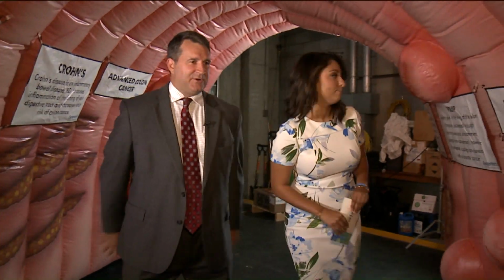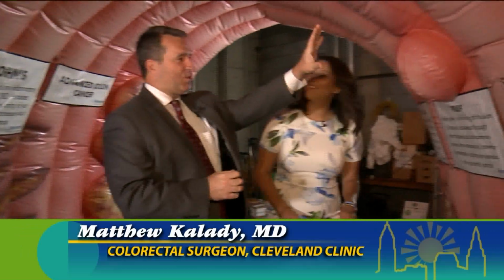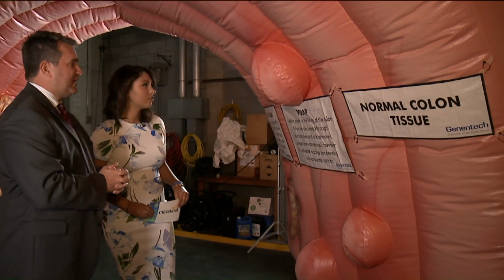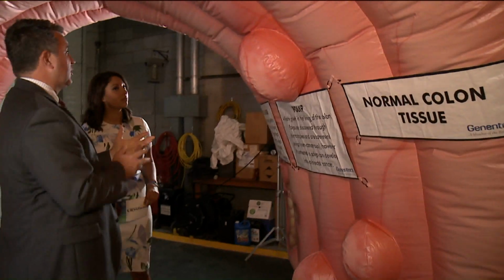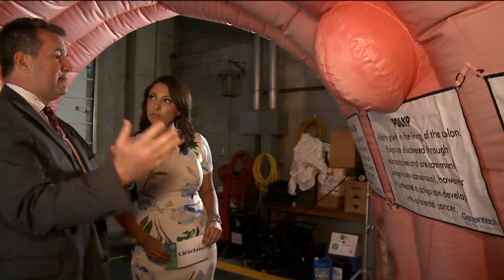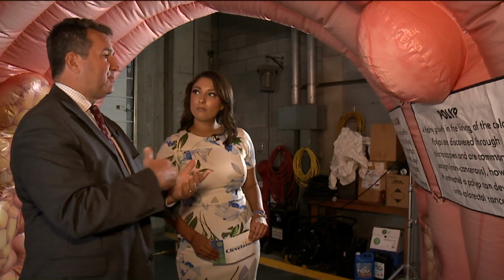Right. So the biggest point here is we want to try to stop colon cancer from starting. The colon's a great teaching tool, and anytime you see a big inflatable colon, the natural instinct is to walk right through it, right? So you have normal colon tissue here, nice, pink, healthy tissue, and then cells get a little abnormal, and they become little lumps or bumps called polyps. This is the stage we can really intervene and take them off through a colonoscopy before they develop into cancer.